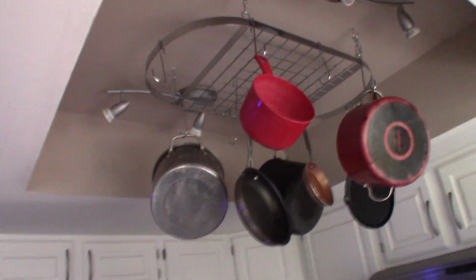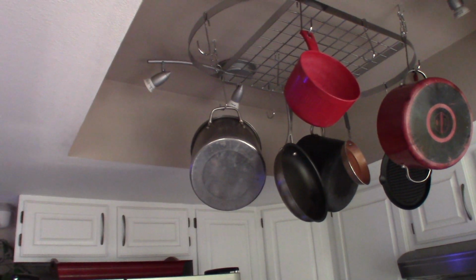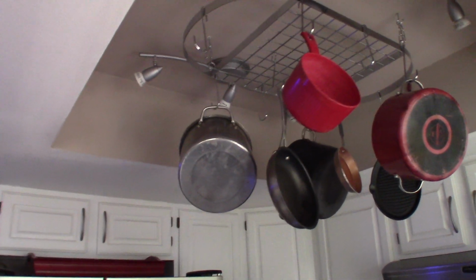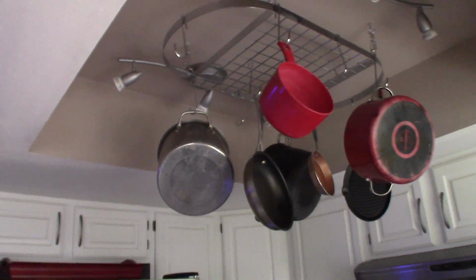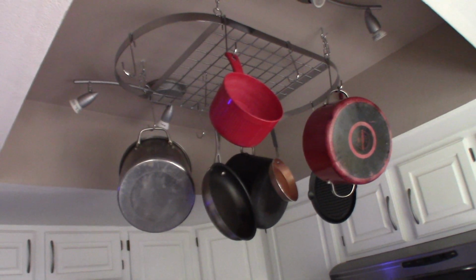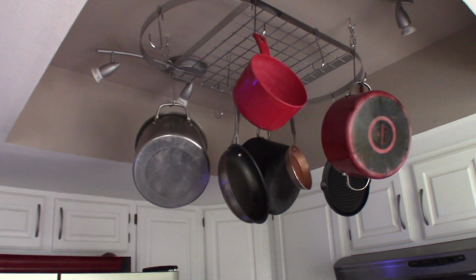This pot rack is basically just chromed, I don't know if it's aluminum or stainless steel or whatever, but super affordable. Comes with all the hooks and the chains, and I basically just mounted that with some sheetrock anchors. Again, if you're going to mount this directly to sheetrock, you want to make sure you get anchors that are weight rated for what you might put on this.